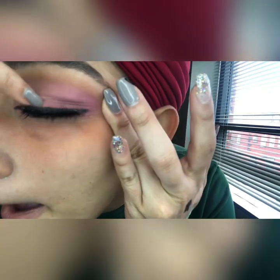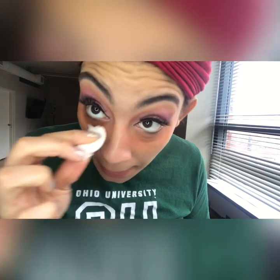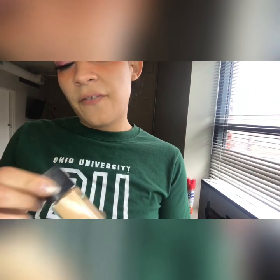Got two dots on there. Mascara. Oh God. That's why you do your eye first, cause you can get that fallout that happens. Fit me, I like it. That's it. That's all I got to say.